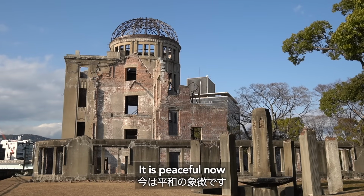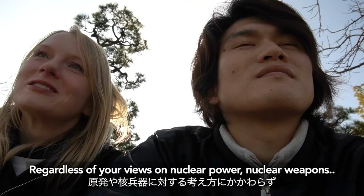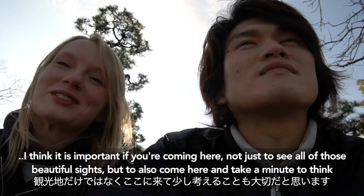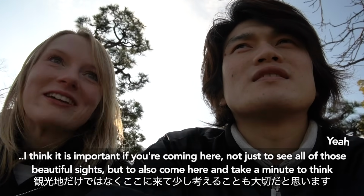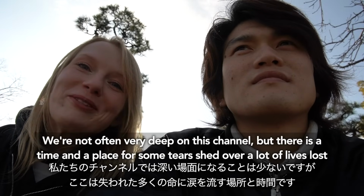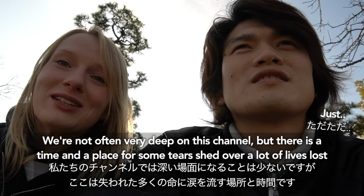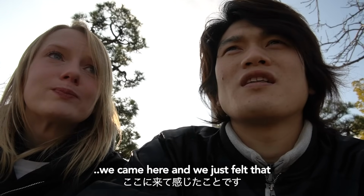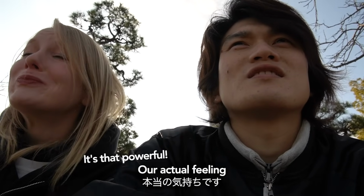It is peaceful now. Regardless of your views on nuclear power and nuclear weapons, I think it is important, if you're coming here, not just to see all of those beautiful sights, but to also come here and take a minute to think. We're not often very deep on this channel, but there is a time and a place for some tears shed over a lot of lives lost. We came here and we just felt that. Yeah. That powerful feeling.